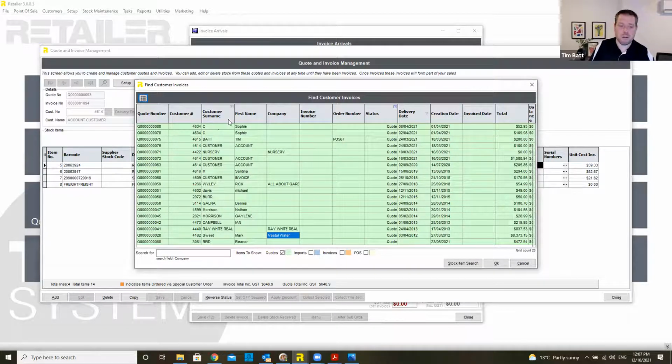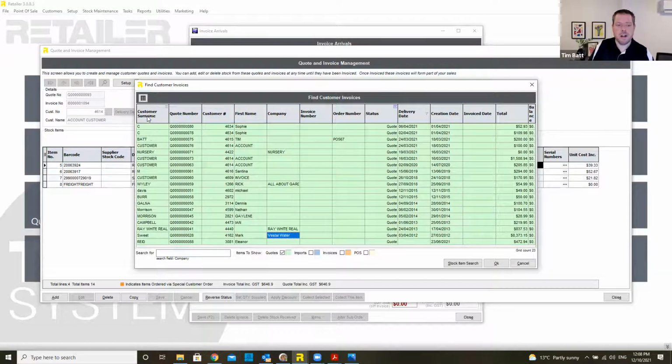And I can also re-sort this. So if I wanted my customer's surname to be my default sort order, I can drag that back to the start there, and that would then become my default.